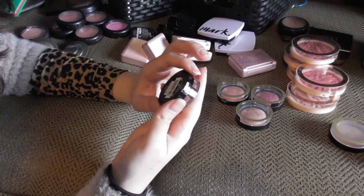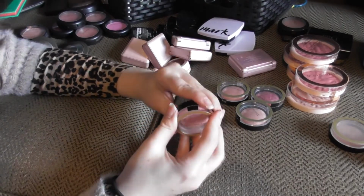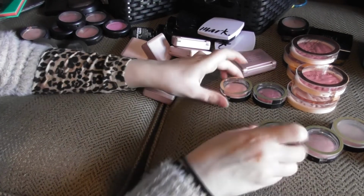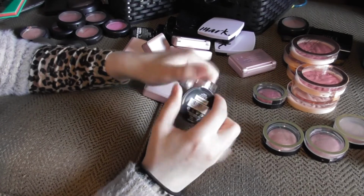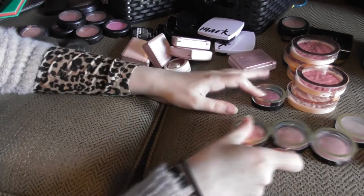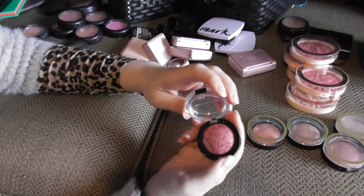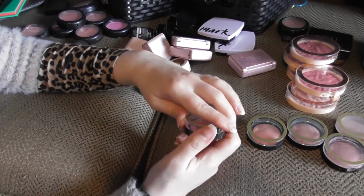This is Seductive Pink, Lavish Mauve, Lovely Pink, and Gorgeous Berries. All very, very pretty.